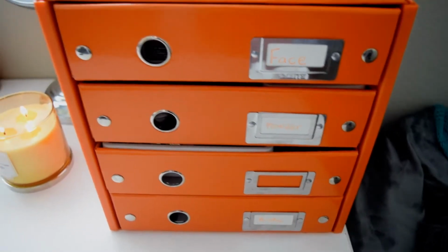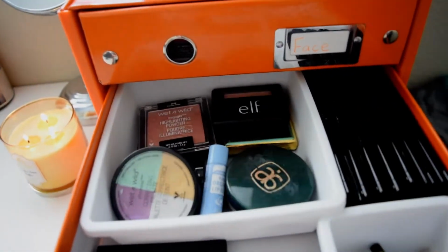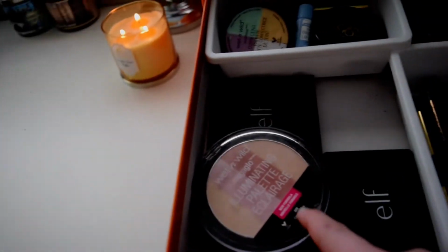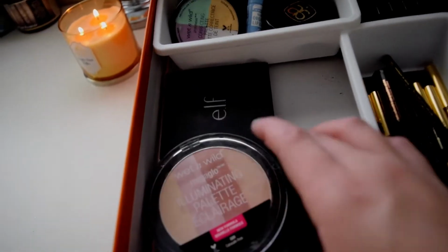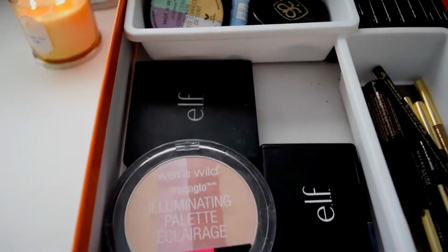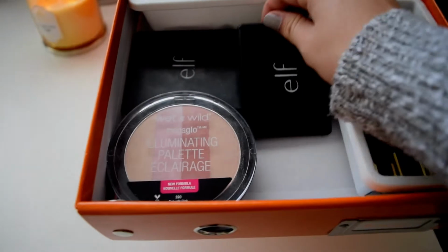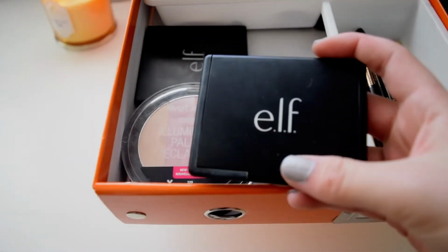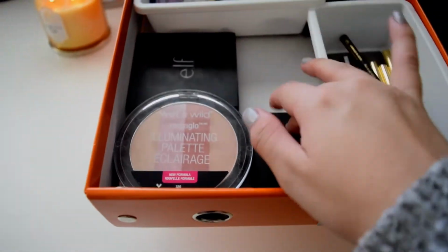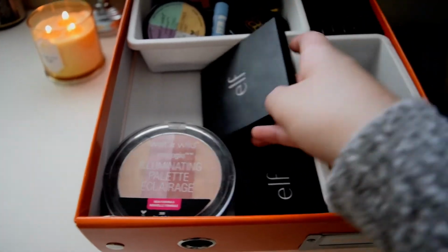And then under that I keep my powders. So these are any powders that I have. To start off with, on the front left is any highlighters or things like that, bigger powders that I don't keep in the back. These two Wet n Wild highlighters, and then this is an e.l.f. setting powder that I like to use. It's their tone correcting one. I love that powder. And then this is just their contour palette that I use every day to bronze my face.